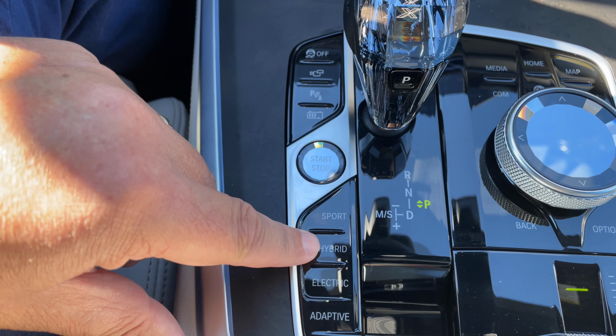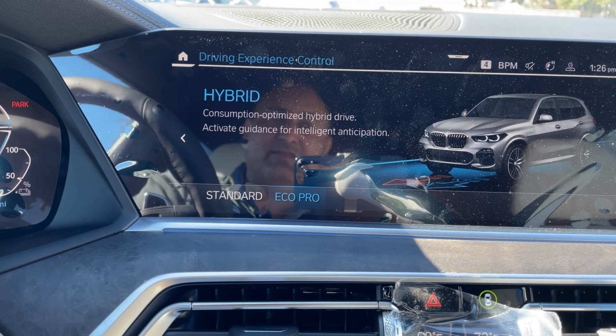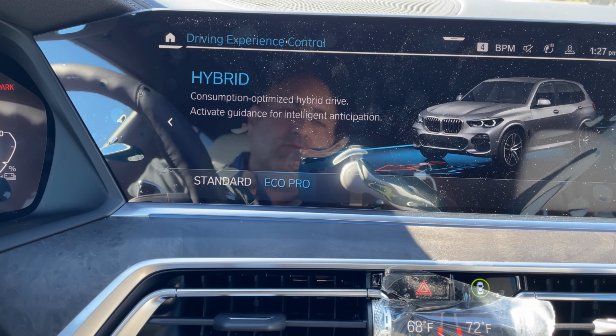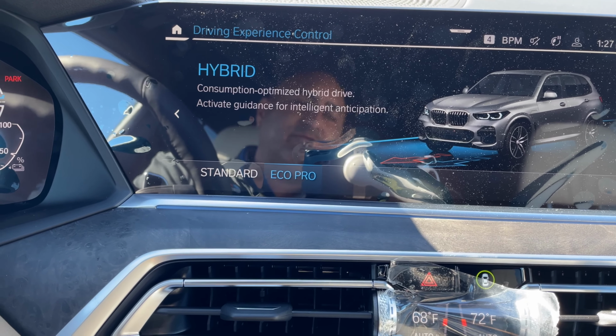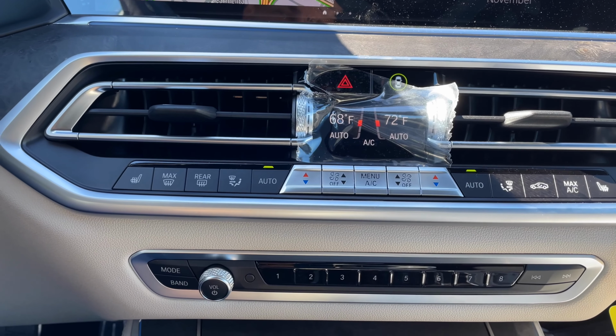Below that we have the hybrid button. So hybrid, and press that here. You have two choices here. That's between standard, which is basically you can think of it as comfort mode, or Eco Pro. So Eco Pro is going to be the mode that's designed to save you the most fuel, make you much more efficient.